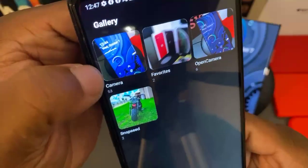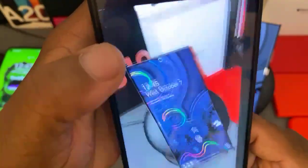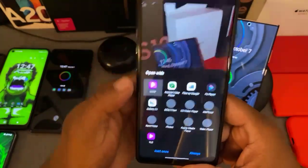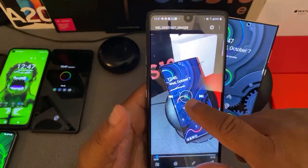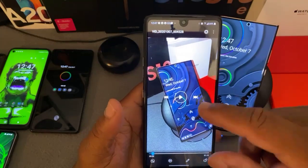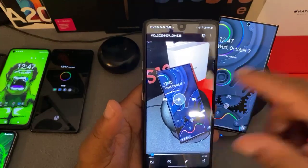This is a stock camera app right here. But when you say open camera, you can see it's a bit different from the stock camera application. The camera on the open one is way better, and the sound quality is way better too. Open camera, not open sound. Open camera is way better.